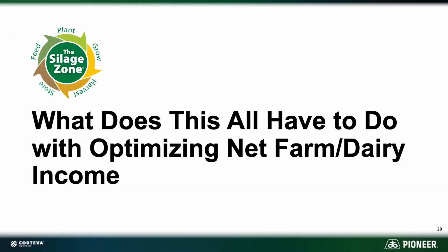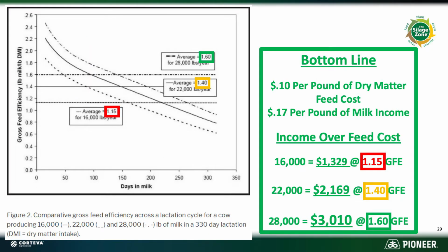So what's all this have to do with net farm income? Well, this is a little bit remedial, but this is a simple graph that I wanted to bring up. It's about gross feed efficiency. If you look at the graph on the left, the vertical axis is what cows can do in regards to pounds of milk per pound of dry matter intake. And we know the slopes of those lines, as it moves out on the horizontal axis in days in milk, all fall off the same regardless of where they started. Start high, the slope down continues to be the same.